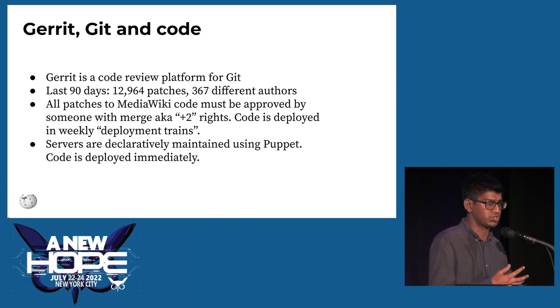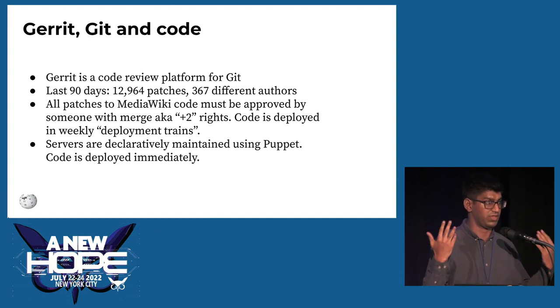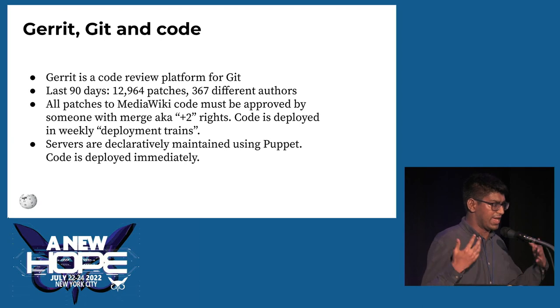We create a branch, and then that branch is progressively rolled out from the smaller wikis to the biggest ones, including the English Wikipedia. And we call that the deployment train. And all the servers are maintained using a system called Puppet, and that code is deployed immediately. And I'll talk about Puppet a little bit later.